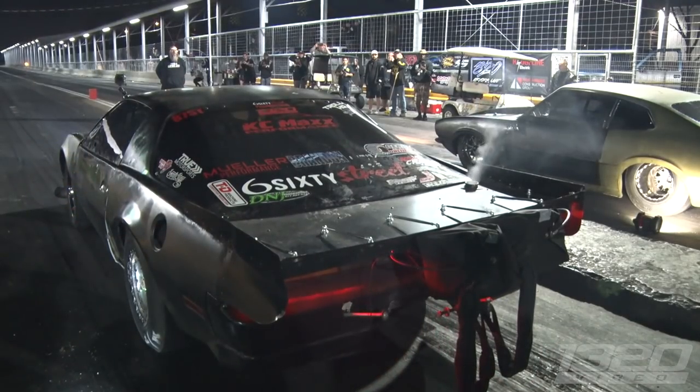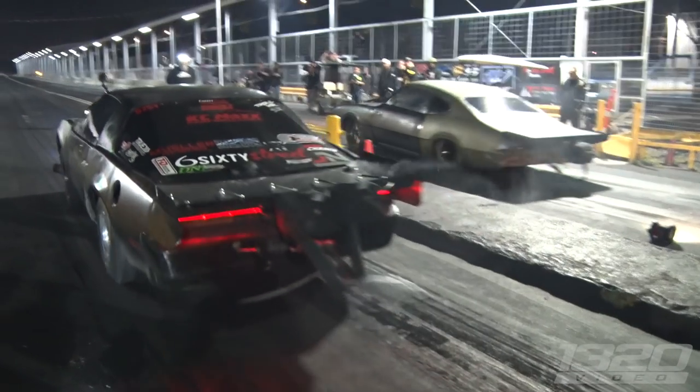The Maverick left too soon on the starting line. The tire crack cam just confirmed the Maverick jumped. Ryan Mitchell is going to three finals, outlaw small tire and smaller tire finals coming up in just a few minutes.